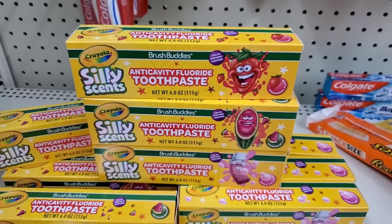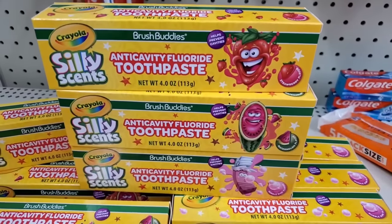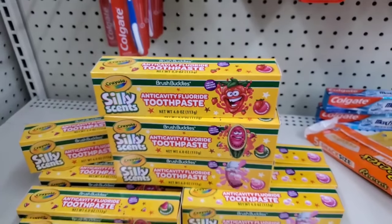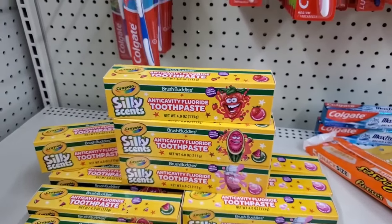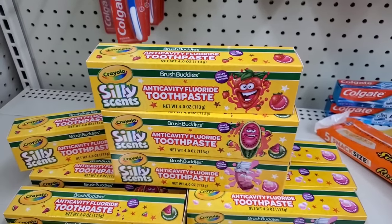Well, maybe I just didn't notice anything but the strawberry flavor, but it comes in bubblegum, watermelon, and strawberry. Tons of choices. 4 ounce tube, super cute. Actually a really nice stocking stuffer as well.